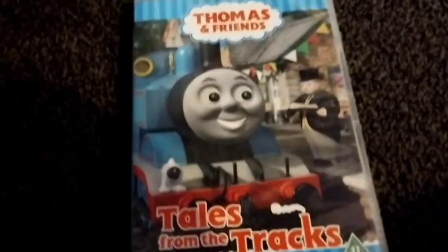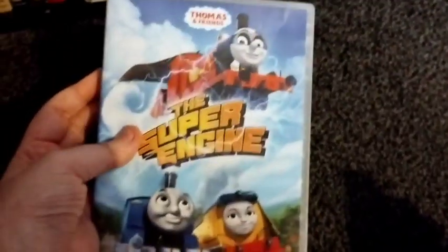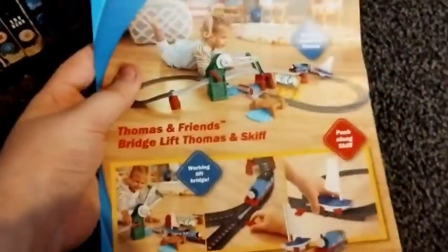Pretty nice, huh? Here is the Super Engine! The superhero James. Here's the front, the spine, and the back. Here's a disc, and comes with this little promotion for Bridge Lift Thomas and Skiff. And all the collections under it. So, hold on. There we go.